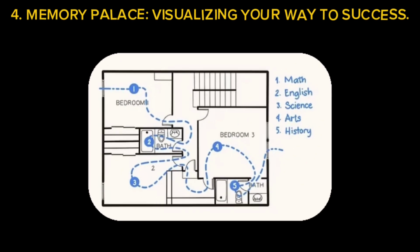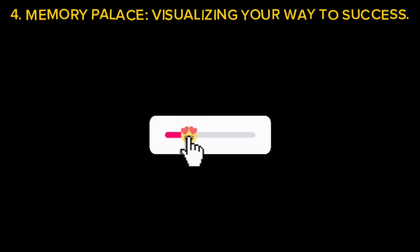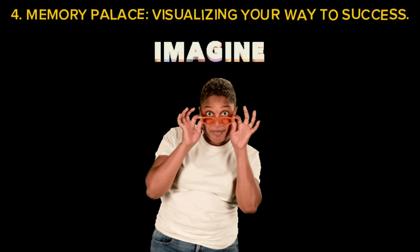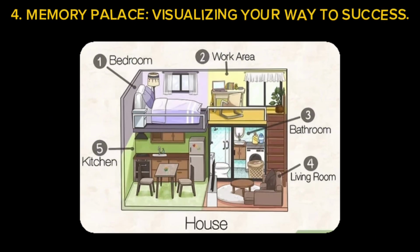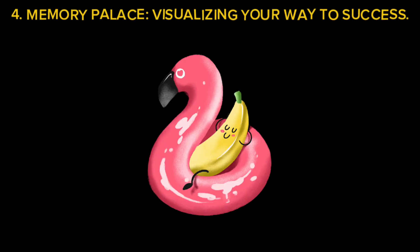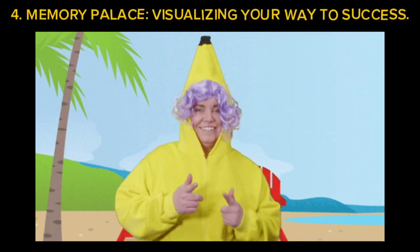4. Memory Palace. Visualizing your way to success. The Memory Palace technique, or method of loci, leverages your brain's spatial memory. Imagine a familiar place like your house and associate pieces of information with specific locations within it. To remember a shopping list, picture bananas in the kitchen, milk in the fridge, and bread on the table. Use vivid, absurd imagery to make associations stick, like a giant banana dancing in your kitchen.